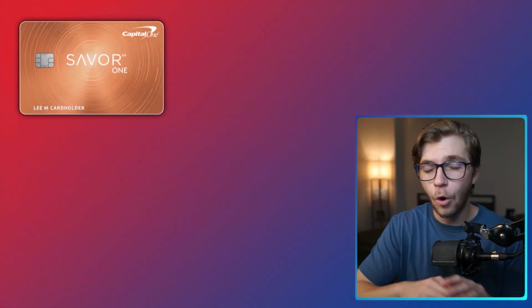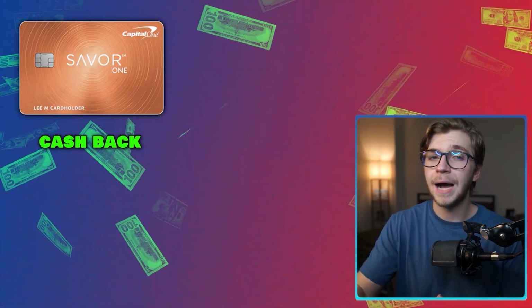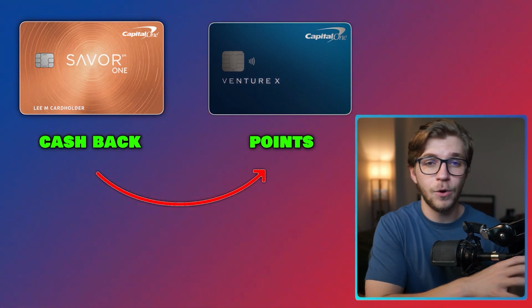The last no annual fee cashback card we have is the Capital One Saver One Rewards credit card. Now, this is an interesting card because it earns both points and cash back depending on which Capital One card you hold. If you have just the Saver One Rewards card, all the rewards you earn on it will be cash back and you won't be able to accrue any points. However, if you hold one of Capital One's mile earning cards, you can transfer the cashback earnings from this card into Capital One miles. But for this video's sake, I'll assume you don't have any of Capital One's mile earning cards. Thus, the Saver One is a cashback card.